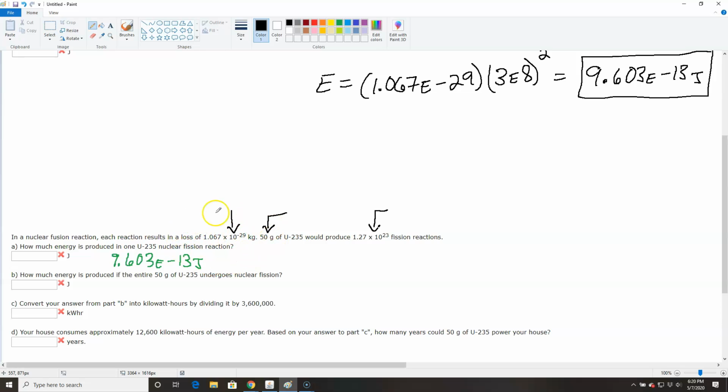So this amount of mass is actually less than 1% the mass of a neutron. So we are talking about an incredibly small amount of mass that gets converted into energy. Well over 99% of all the mass stays as mass. Now, what I did is I went and figured out how many reactions 50 grams of uranium would actually produce, and the answer was 1.27 E23.